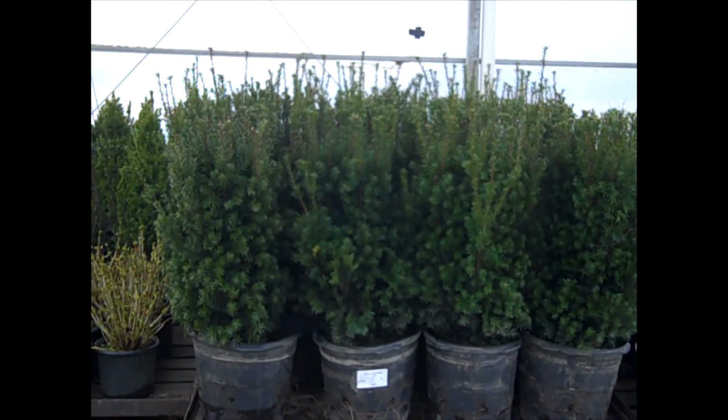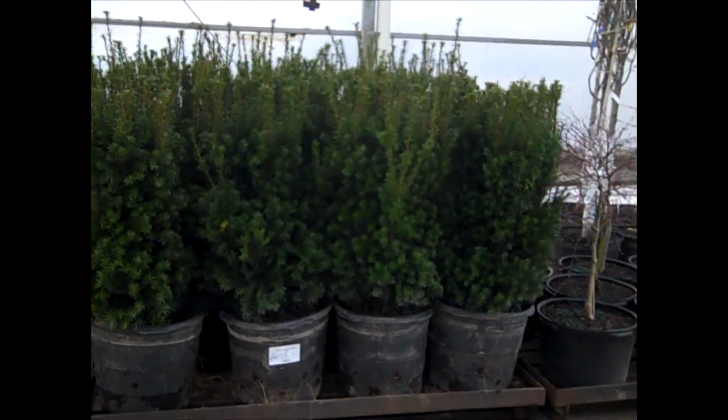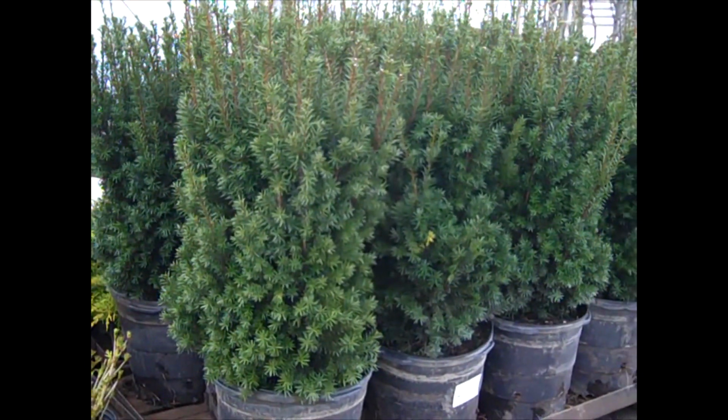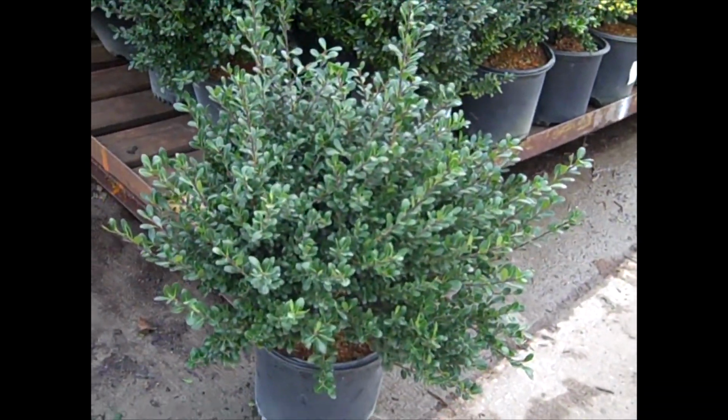Hey guys, look at the size of these 15-gallon Taxus Hicksii. Gorgeous full plants, consistent grade. Look at that. That's an instant effect plant. 15-gallon Taxus Hicksii. Here we have another Ilex crenata. This one's Green Luster in 3 gallons.